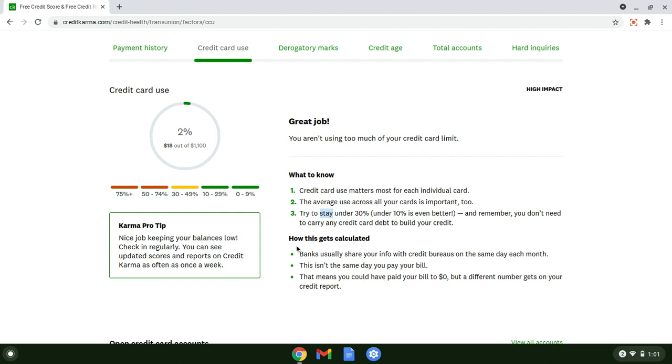Anyway, how this gets calculated: banks usually share information with credit bureaus on the same day each month. That's the reporting date. So this means you could have paid your bill to zero, but a different number gets on your credit. It's the same thing that I just said. Make sure you pay your bills before the statement date, not the reporting date. Those are two different dates. But as long as you keep it between 30% and zero, preferably 2% to zero, you're good. And it's a high impact too, guys. So keep that in mind.